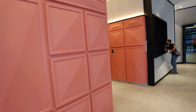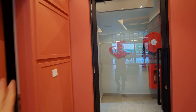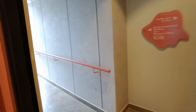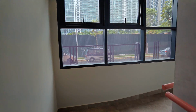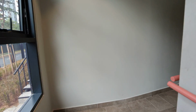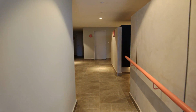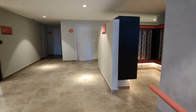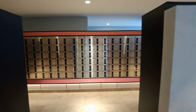So you have probably noticed the theme of this is mostly reddish, in sync with the name of this project, Rosewoodz. And Rosewood is basically a hardwood. It's a very premium hardwood actually, used mainly for furniture and also musical instruments.